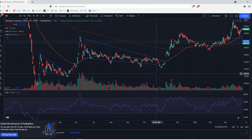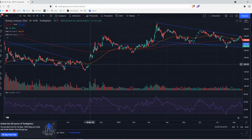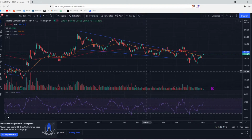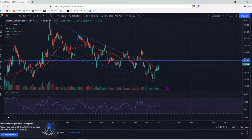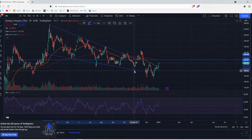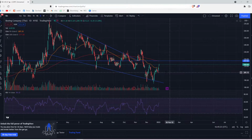It breaks just below, or at, this support, makes another leg up. So now we're in this phase here where it's been just consolidating for the longest time, and there is no guarantee that it'll make its way up.